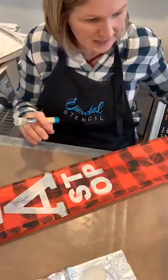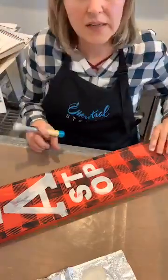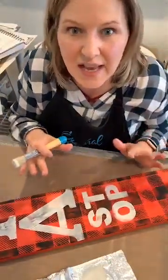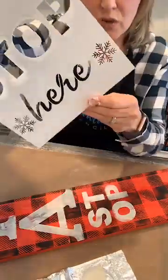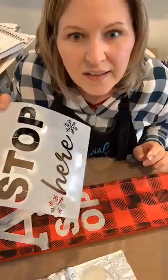Okay, so stop is done, and that worked great. I'll put this aside here for a minute. So guys, can you see that? It's unconventional. It's not the way that the stencil was designed, but it still works, right? Still works. And now the Ho is going to go just underneath there. I think the whole thing is going to fit.